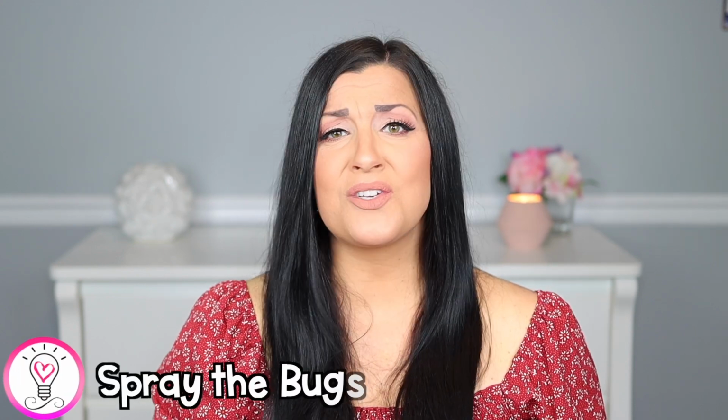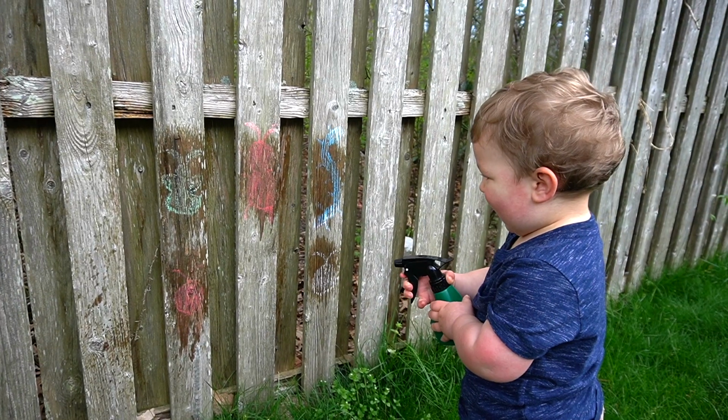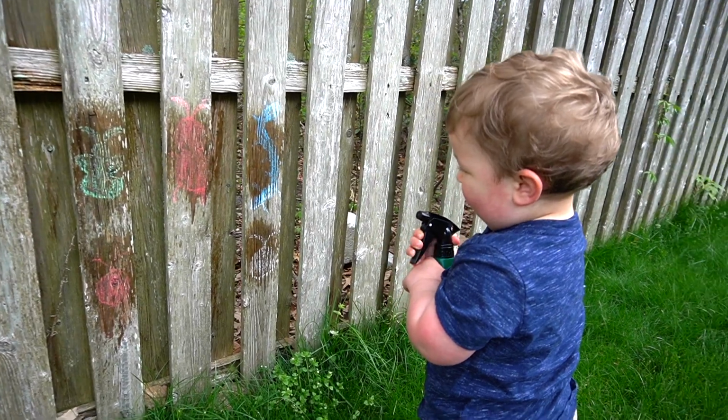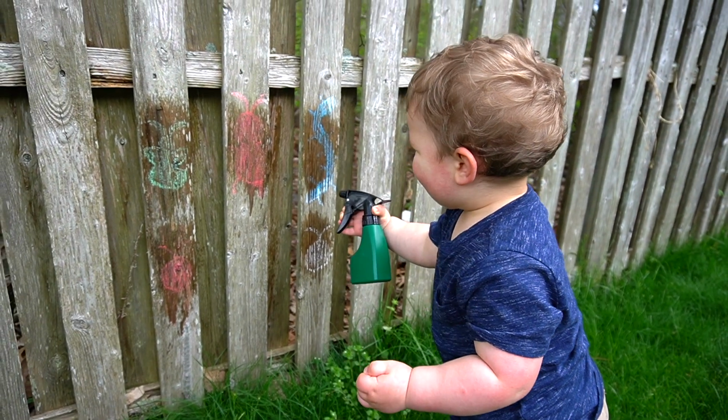Spray the Bugs is such a fun way to get a little outdoor water play and fine motor work in. All you need is some sidewalk chalk and a spray bottle. We have an old wooden fence, so we just use that to draw some bugs on, but you can also do this on a concrete surface. We drew different colored bugs and just had our son Luke spray them with the spray bottle, which he absolutely loved.